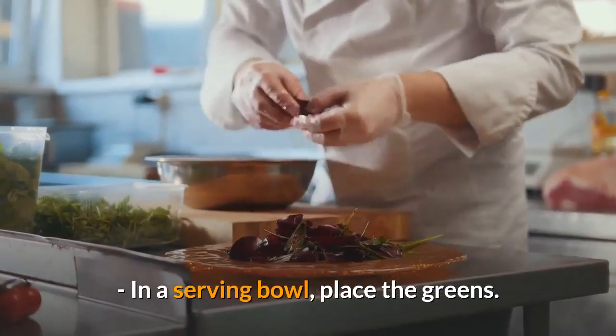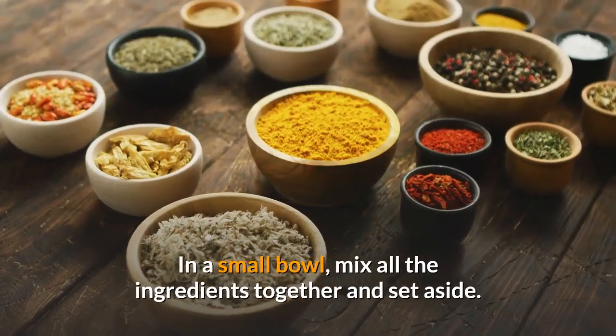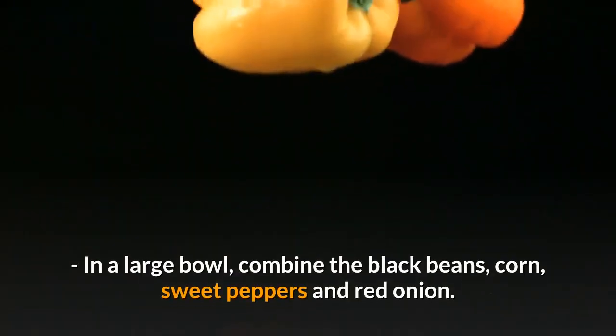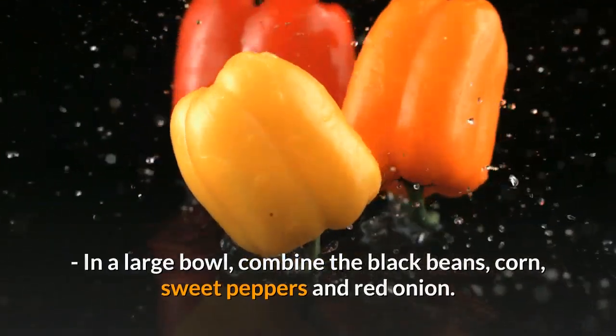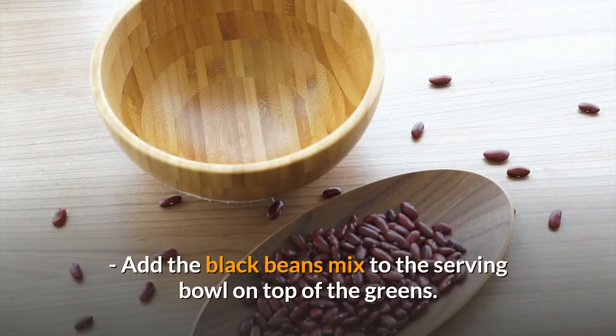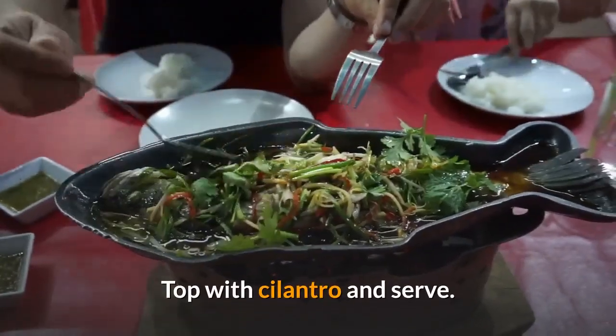Instructions. In a serving bowl, place the greens. Then, make the dressing. In a small bowl, mix all the ingredients together and set aside. In a large bowl, combine the black beans, corn, sweet peppers and red onion. Once combined, add the dressing. Add the black bean mix to the serving bowl on top of the greens. Top with cilantro and serve.